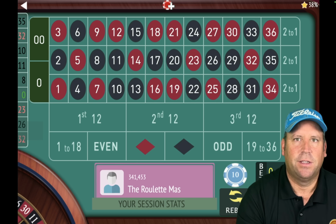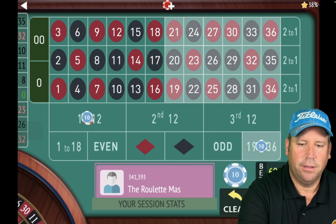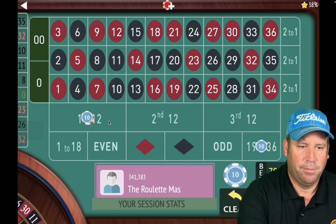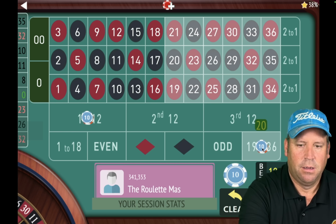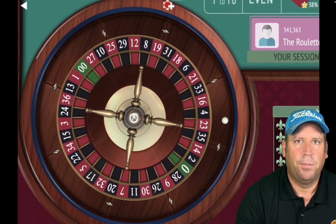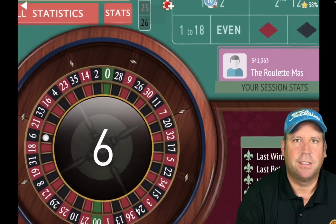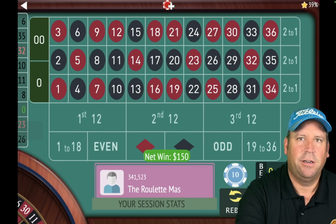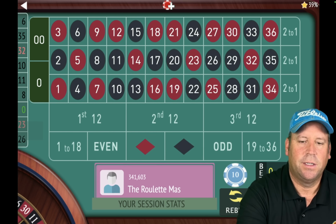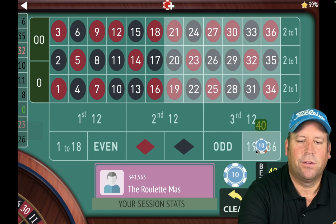That's a 35, so the 19 to 36 definitely won, so it's going to stay at 10. And the first 12 was at 50, so we're going to take 30 plus 50 and make an $80 bet. Let's make sure that looks right. It does. So now we have both bets placed. Let's see what we get here. We're 5 minutes in out of 15. That's a 6 black. That's a $150 win. Look at that. And we actually did lose the 19 to 36, so it's going to go from 10 to 20, and then we add a unit to 30.